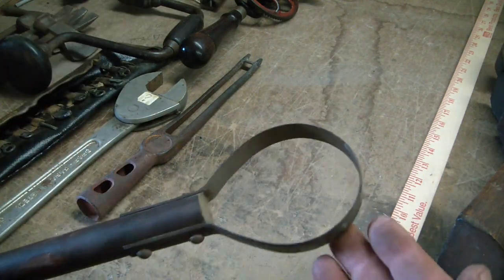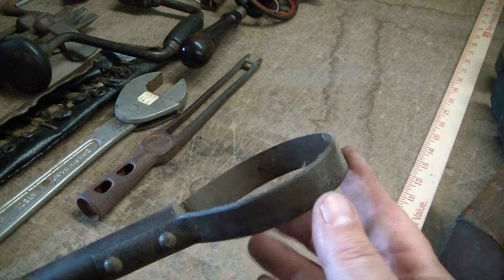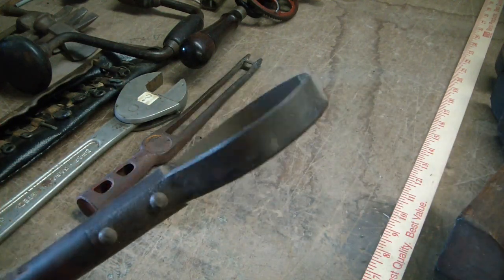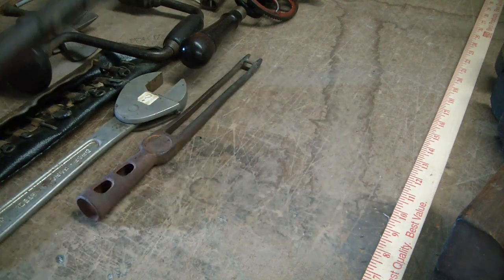And this is just a tool. I'm not sure. There was a sign on it that said Scorp, question mark. It's kind of sharpened on both faces here, and it's just a loop on a handle. So I'm not sure what a Scorp is for. If anybody knows, let me know.